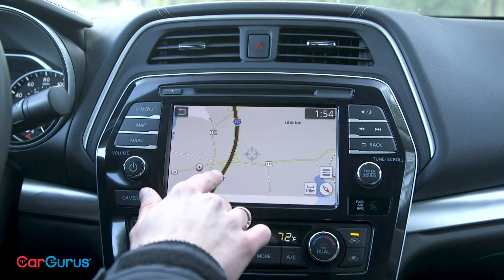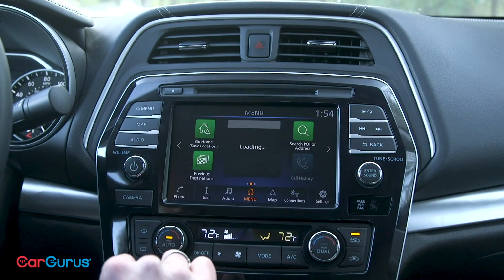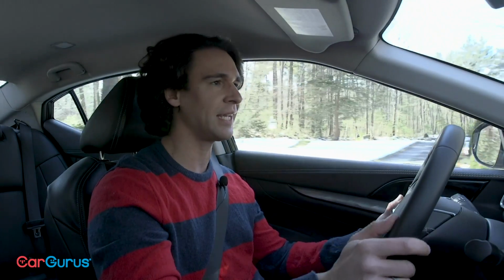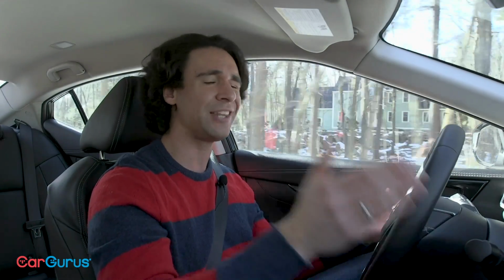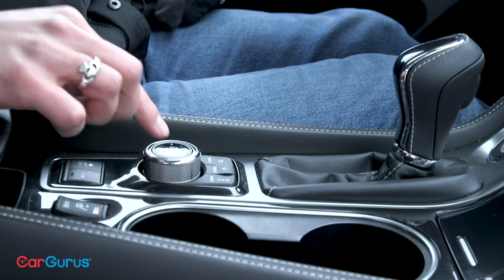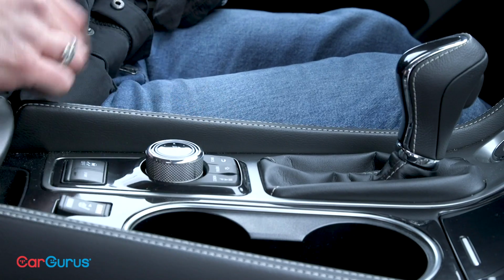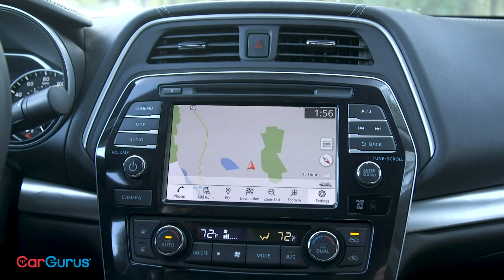You can customize what shows up on the home screen and easily look up weather, traffic, and other Sirius XM data. Switching audio sources, adjusting settings, it's all quick, simple, and easy to control while driving. And there's choice. If you want, you can use the central dial to move the map or switch between menus, or use the shortcut buttons along the sides of the screen.